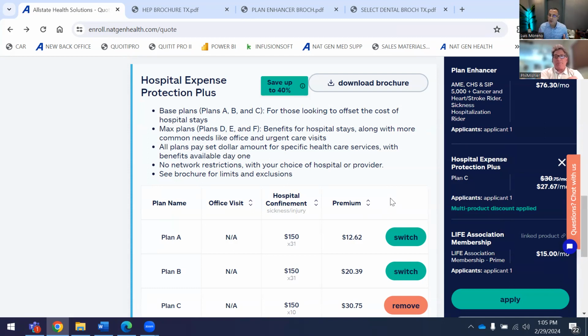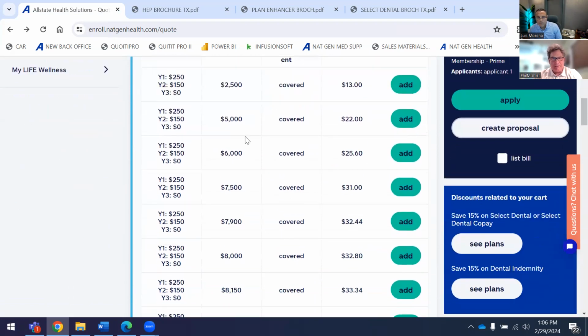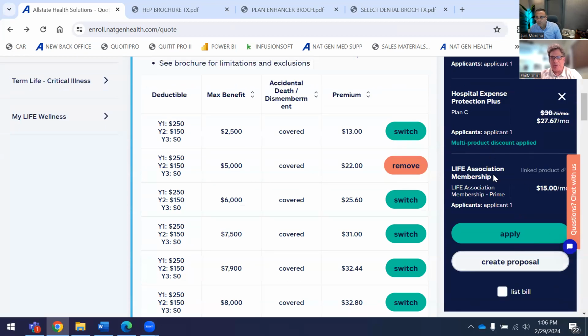Phil, can you stack this along with the plan enhancer and get benefits under both plans? You can, but we won't allow them to duplicate that. So I have them both in the cart here, but they can't duplicate the sickness hospitalization rider with the hospital expense, even though they're in the cart here. Honestly, you don't want to double cover your customer. So technically, I would take this one off. I would leave the hospital expense. I would go back to the accident, and I would just do the same $5,000 benefit, and then I would select cancer, heart, stroke in a case like this, and click add. So now my cart is pretty cleaned up.